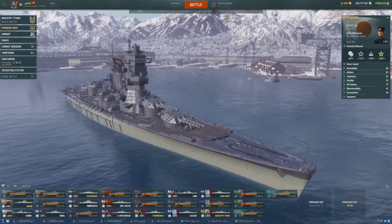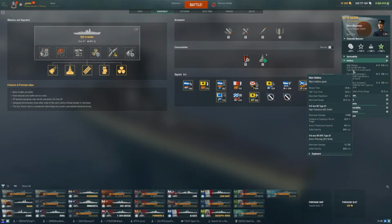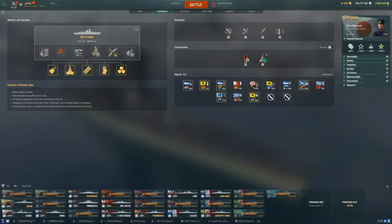Now for equipment. So protect the guns. I've done a DCP. I've done better gun dispersion or increased range. So max range of 22.3 Ks. Dispersion is 227 meters. And that is only the max dispersion. That's not taking in the vertical or sigma. That's a calculation. But that value alone, I quite liked it.